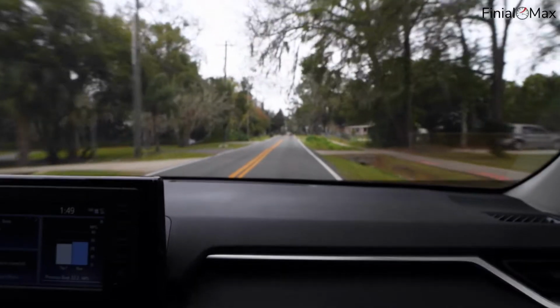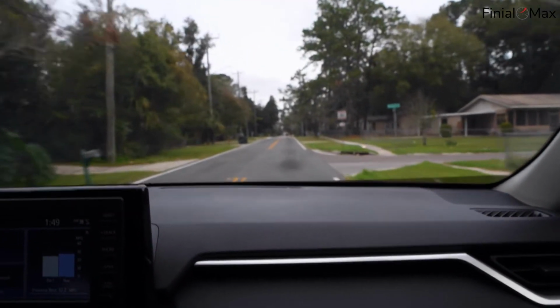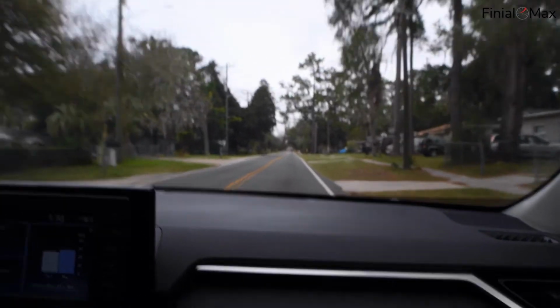Now this is some rough spots here. We use this test drive to see how the suspension works on the car. You've got some little rough spots in the road. You can see how the suspension handled it.